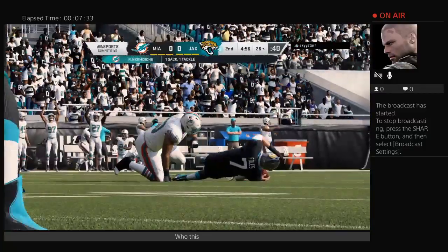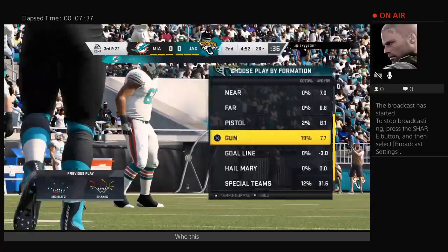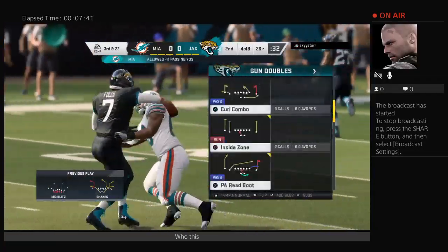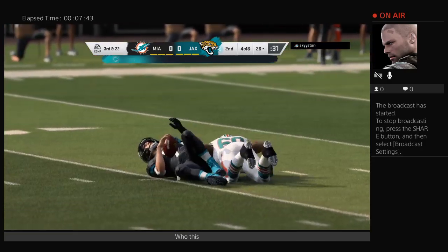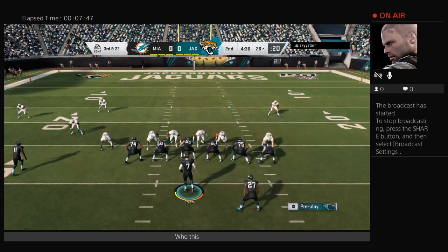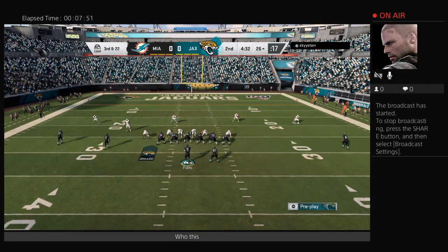Foles. And the Dolphins rush gets home. Down he goes. Robert Quinn in there to bury him for a loss of 11. Well, so much for setting the tone of the drive offensively. Giving up a big sack that loses that kind of yardage, not a great start. Well, Foles and the Jags now have to deal with a 3rd and long after that sack.